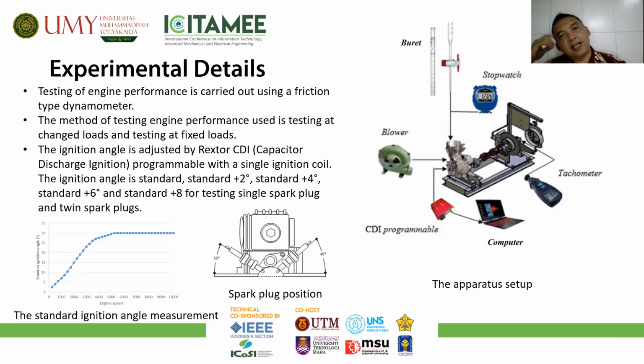My experimental detail. Testing of the engine performance is carried out using a friction type dynamometer. The dynamometer consists of a load cell for measurement, a burette for fuel consumption, a tachometer to measure rotation of the engine and rotation of the dynamometer, a blower to cool the engine, and a CDI and computer to program the ignition time.